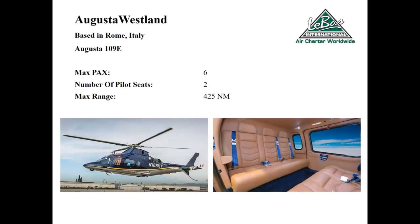So the first helicopter we're going to take a look at is the Augusta 109E. That's produced by Augusta Westland. They're based out of Rome, Italy. And this particular helicopter seats normally a maximum passenger load of 6, can have 2 pilots, and a range of about 425 nautical miles. And you can see how the seating is in the right picture, which is typical of this particular helicopter.